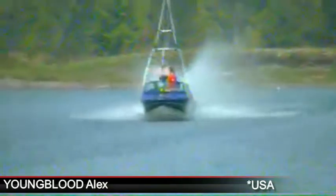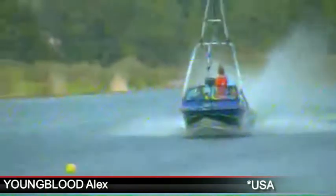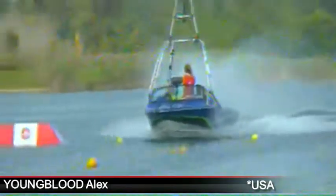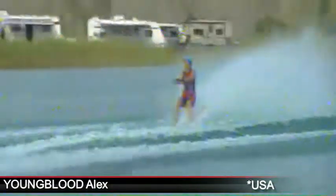So here's Alex Youngblood, Team USA on the water, coming in for a second jump, looking to get out there a little further, try to make a run for the finals. Oh, that was a little bigger jump from Alex Youngblood. Nice landing.